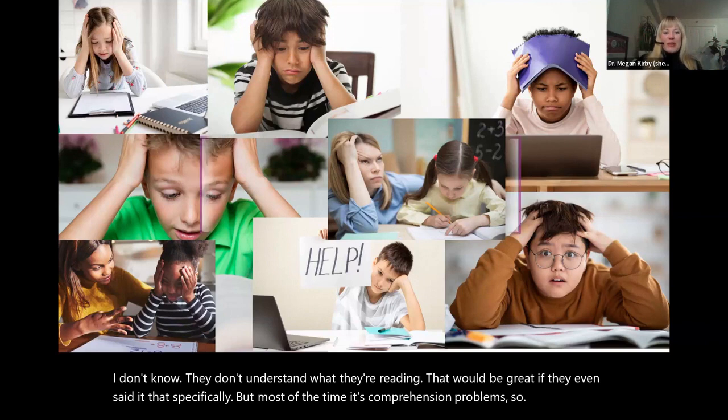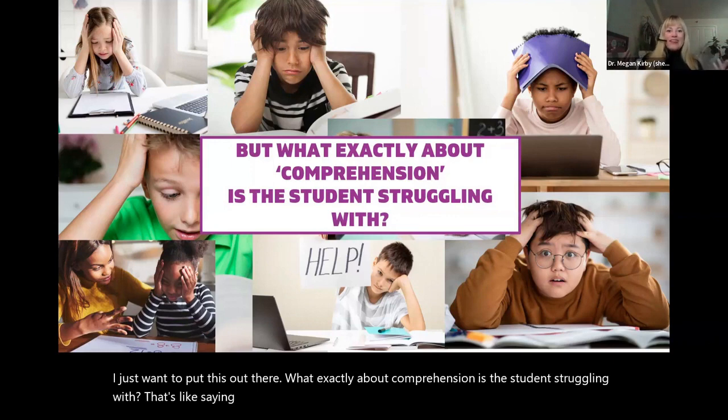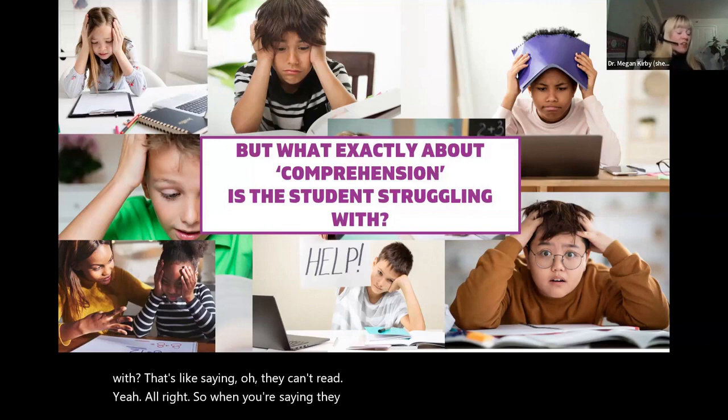I would just want to put this out there. What exactly about comprehension is the student struggling with? That's like saying, oh, they can't read. All right, so when you're saying they can read, but they're just not understanding what they read, why? And we want to look at that.